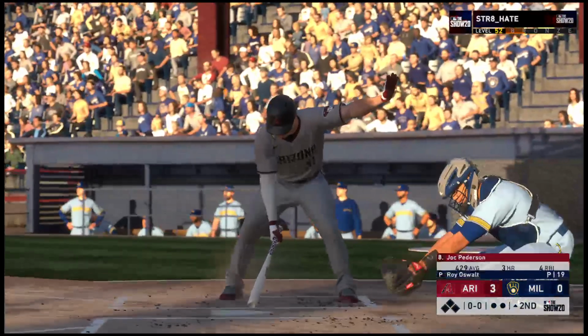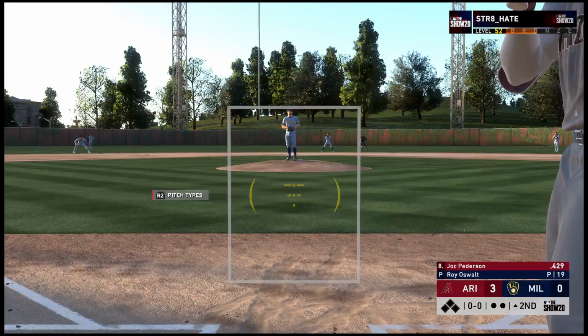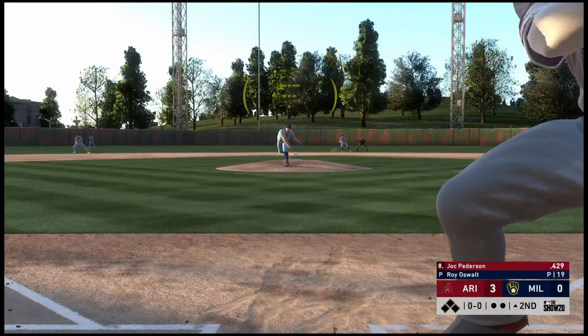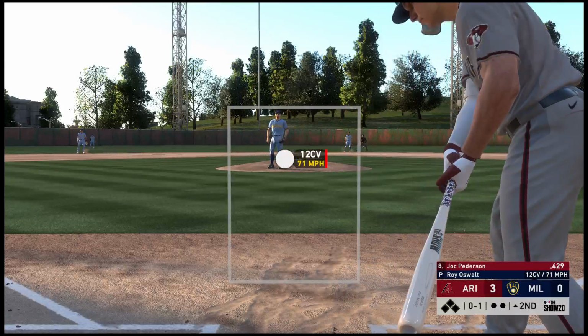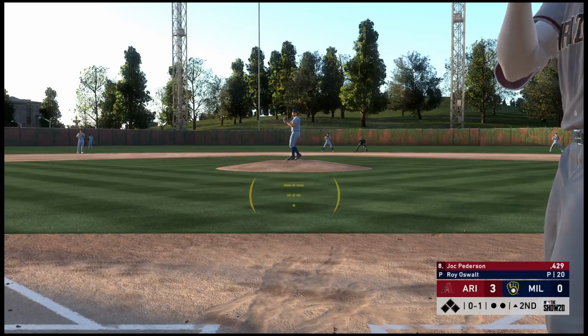The plate now is the designated hitter, Jock Peterson. He'll get to take his first cuts here. One of the keys to securing a win, they want to keep the pressure on and try to build that lead as much as they can moving into the later innings. Strike one to start the at-bat.